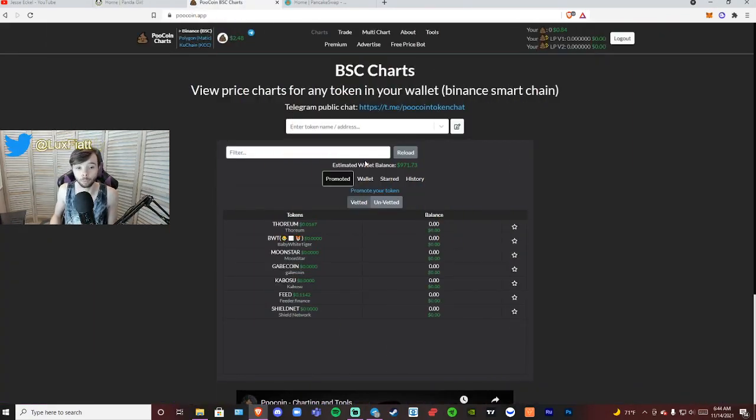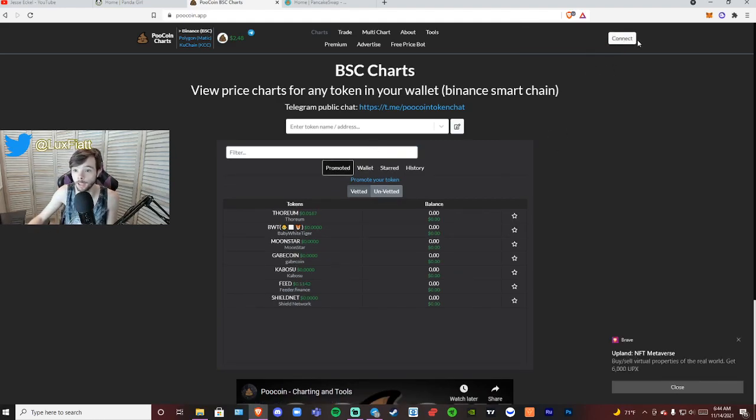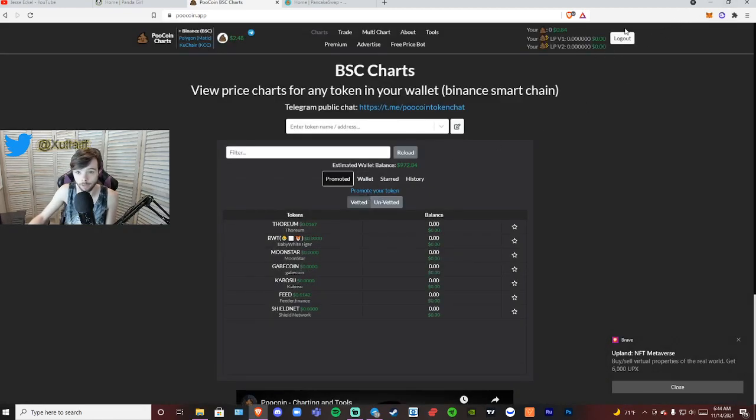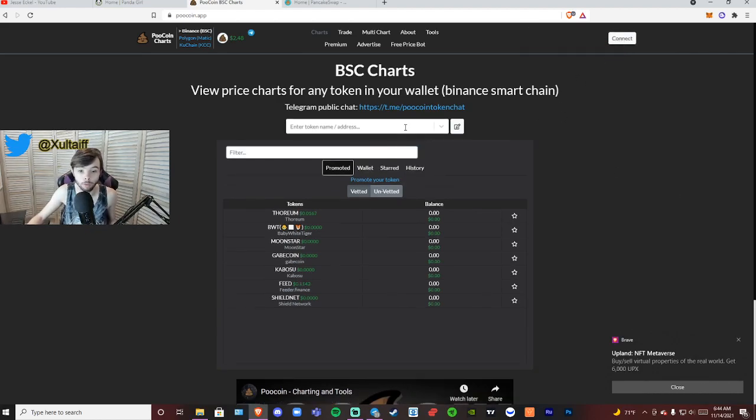Okay, so here we are in POOCOIN, and the first thing you're going to want to do is connect your wallet up here. You can connect MetaMask or Trust Wallet. It's going to automatically connect. If you haven't connected to the site before, it might have you sign a couple things. I'm just going to go ahead and log out real quick.